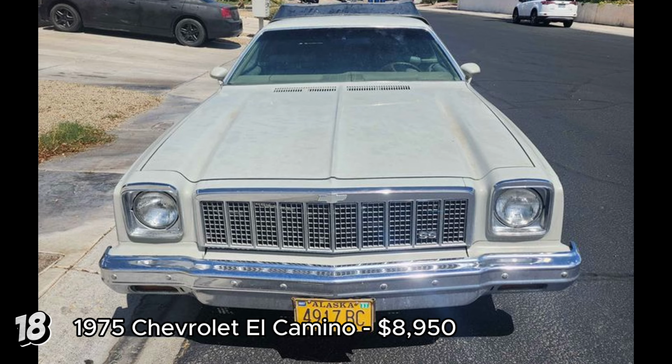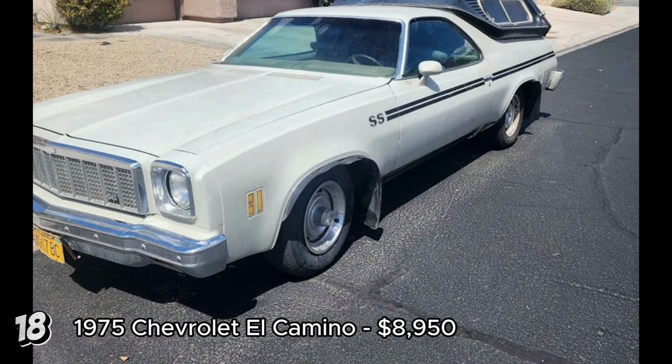The 1975 El Camino SS, a blend of car and truck, is part of the fourth generation, known for its distinctive style and versatility. Given its original condition and completeness, the asking price is fair, especially for collectors seeking a well-preserved classic with desirable features like factory air and power windows. This vehicle offers a solid foundation for either preservation or restoration.